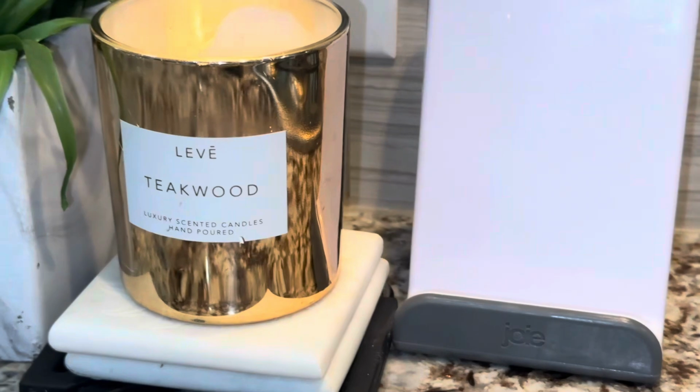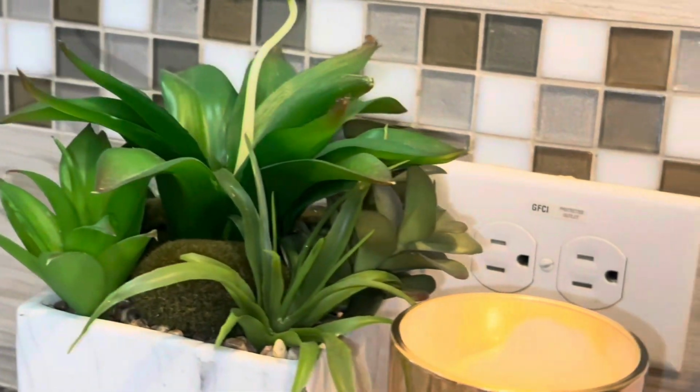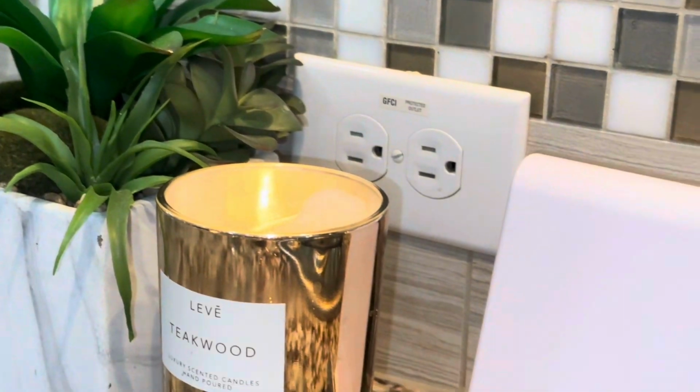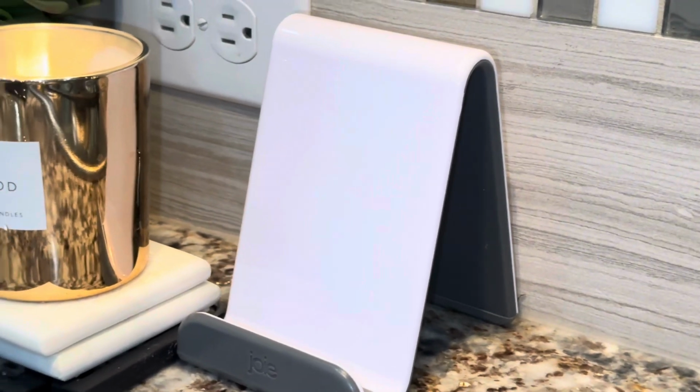Sometimes while cooking, I turn on the candle. Sometimes right after cooking, I turn on the candle. The candle is just one of the ways that I take to control the scent in the kitchen.